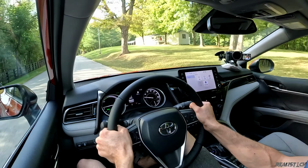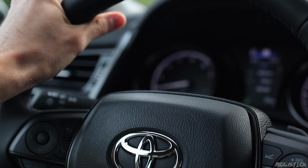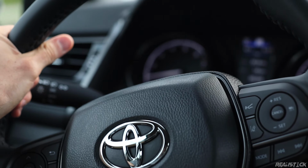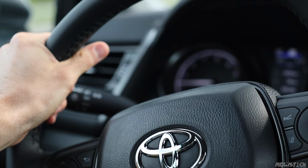Additionally, the brakes. If you have to jump on them quick, there's a little bit of delay there, and the regen system kind of makes it feel just a touch less natural than the standard car, although I think you would get used to it pretty quick. It's not a huge deal in my opinion. And they still definitely bring the car to a halt quickly and confidently.